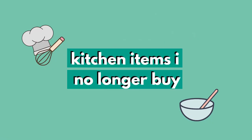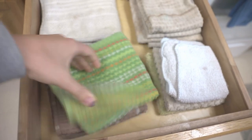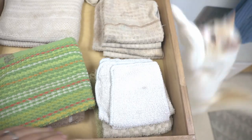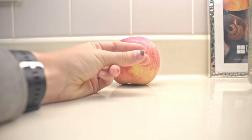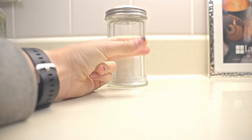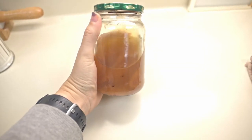The first category that I'd like to talk about is the kitchen. The first item is paper towels. I think they are unnecessary, so instead I just use rags and towels, which can be washed and used over and over again. I also don't buy apple cider vinegar anymore, and that is because it is so easy to make at home. Instead of throwing those apple peels away or into the compost, I put them in a jar with some water and some sugar, and I made my own apple cider vinegar that lasts forever. I mean, not literally forever, but it lasts me a long time.